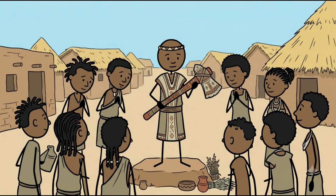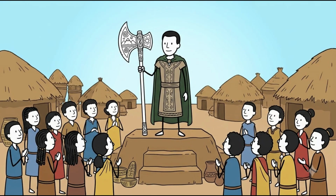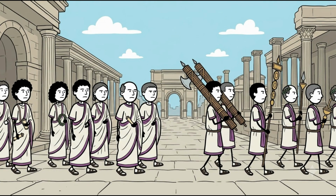Now it began changing how humans communicated. Across different societies, the object acquired meanings far beyond cutting wood. It could represent authority, power, religious significance, social status, even wealth. One of the clearest examples comes from the Roman world.